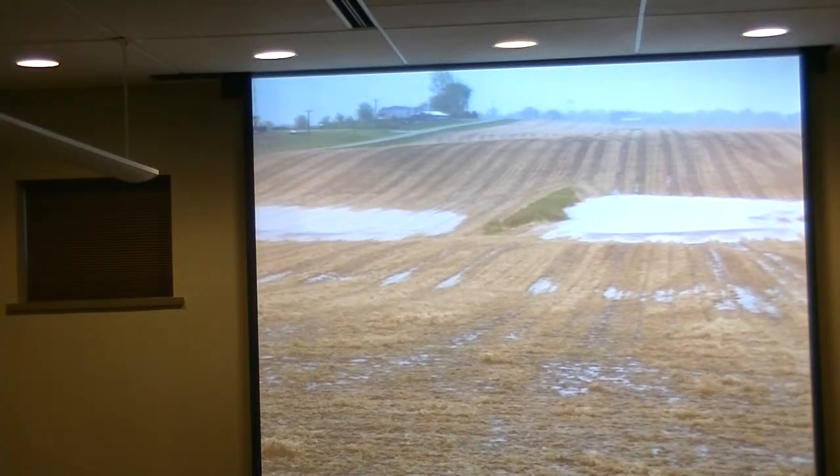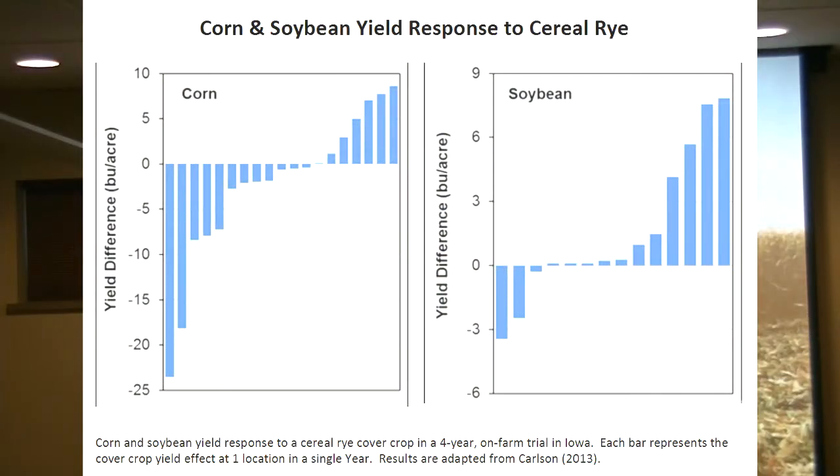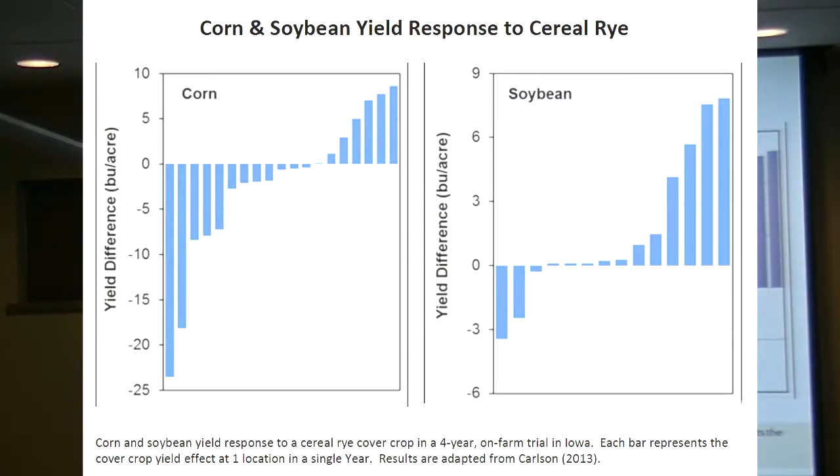What I've learned is that no-till with cover crops can really take a lot. It is really resilient. And I think if we go through some hot, dry summers, we're going to hang in there pretty good too.